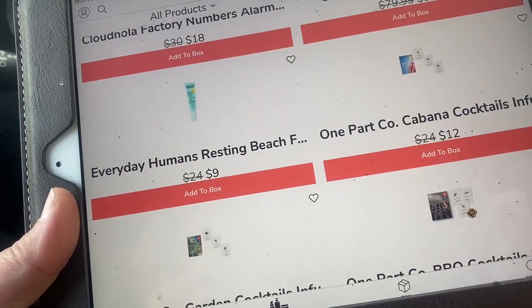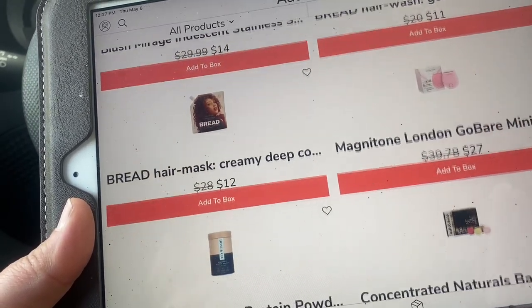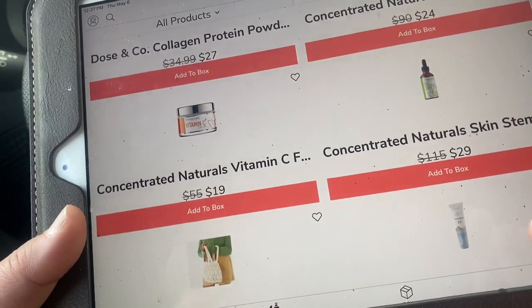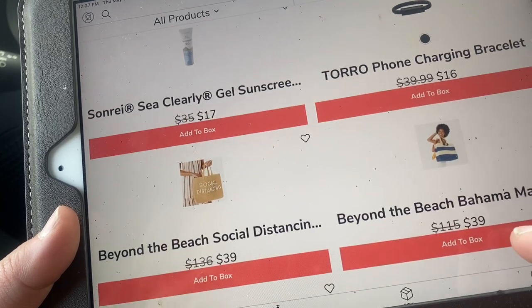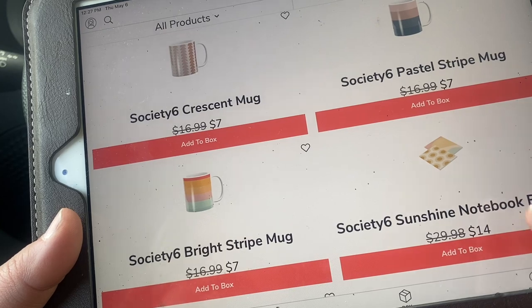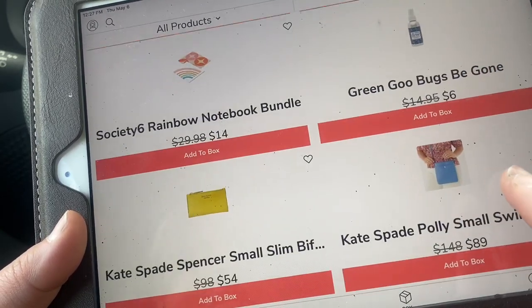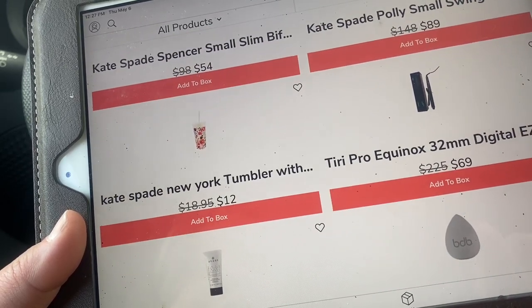I mean, I love that. I'm always afraid I'm not fast enough. Like, I'm telling you, we'll get down to the bottom of the list and there'll be stuff that'll already be sold out. Some sunscreen. Oh, cute mugs. Society 6. They got a couple products there. Never heard of them, but. Kate Spade.